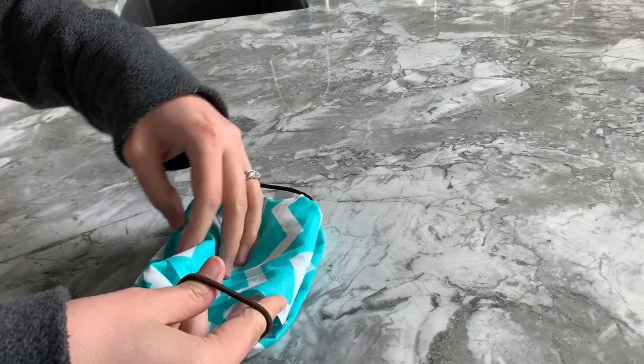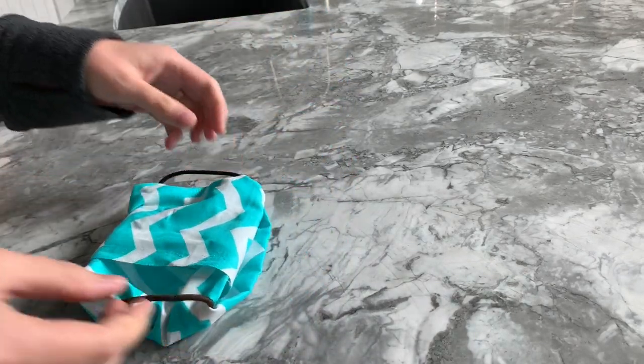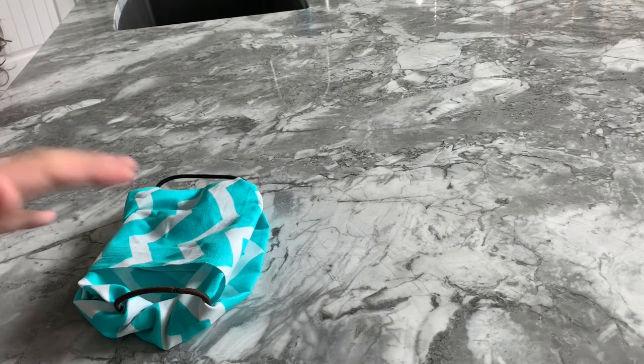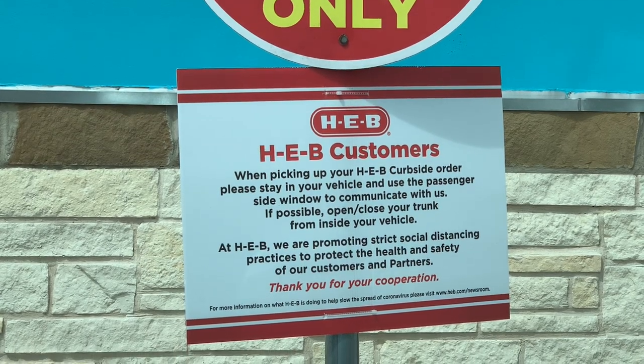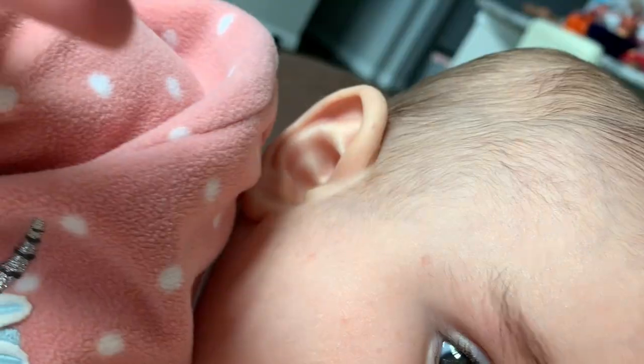No, I'm going to wear it when I go. Why are you going to wear it when you go? Because I'm going to be out in public, and you have to wear a mask in public. Hot. It works. It really pulls the ears, but in a pinch it works. It totally moved my glasses. There you go. I'm super happy to see that at H-E-B. Okay.